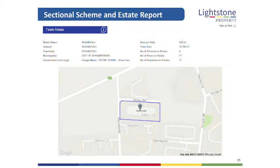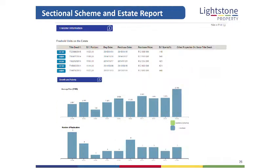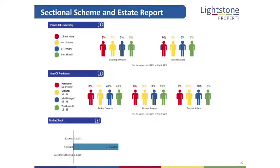So this is what the estate report looks like. It gives you the estate name, the suburb, the township, the municipality, your Google coordinates, your area per unit, the total size of the estate, the number of sectional titles on the estate, the number of freeholds on the estate, and the total number of properties on the estate. It will give you a map of where it is, the last 5 deeds transactions that have happened within that estate, your growth and activity.